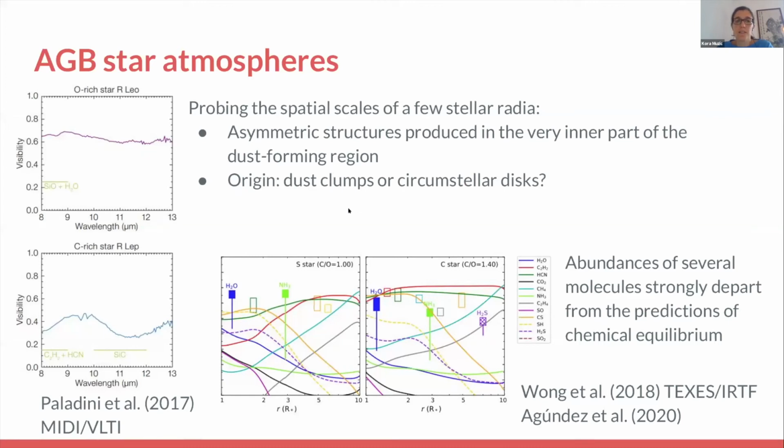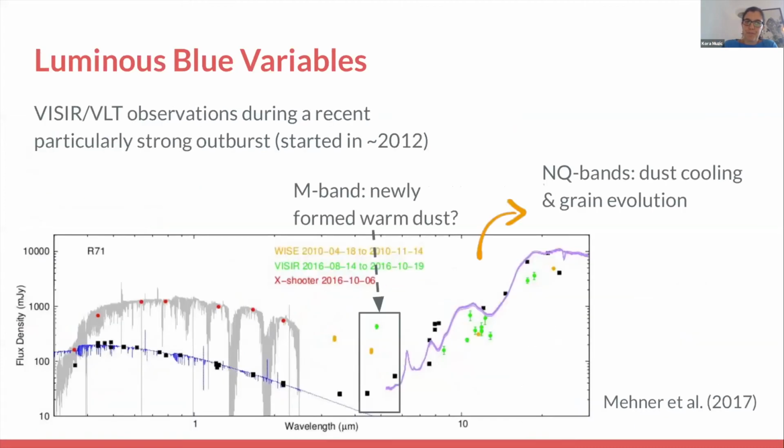I said also the atmospheric abundances for these stars are largely unknown, and normally chemical equilibrium predictions fit the spectra quite well, except in some cases. Here, for example, I'm just stressing the ammonia molecule, where the abundances are several orders of magnitude higher than what is predicted by chemical equilibrium. I'm almost done.